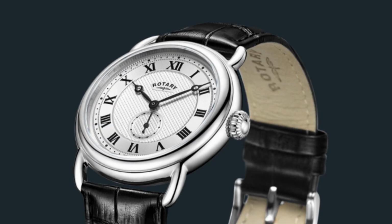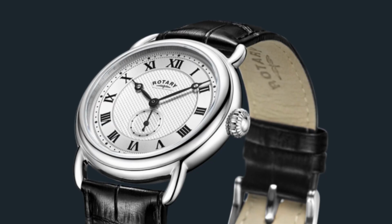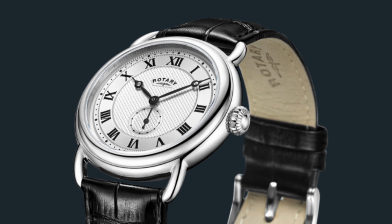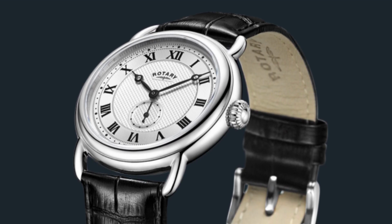The last rotary watch that we'll be looking at is the Canterbury, which sells for around $199. The Canterbury is such an amazing looking dress watch. The lugs curve in, giving them an almost wire lug appearance. The hands are a super elegant Breguet style. It is a sub-seconds, no-date watch.